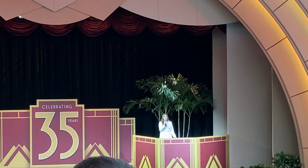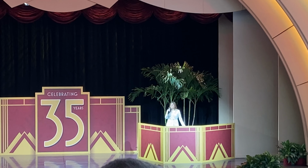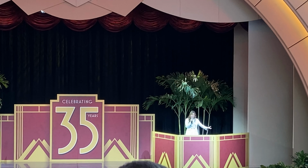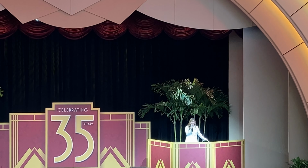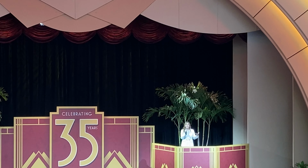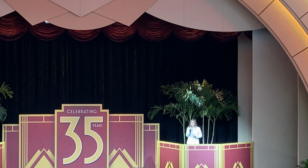From leaders to Imagineers to frontline cast, these people shape the memories that we continue to make here. Let's give them another round of applause. Let them hear it. I know we're making you do that a lot, but they're so important to what it truly means to have heart and magic here at Disney.